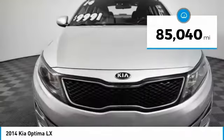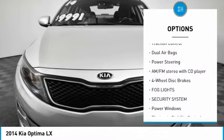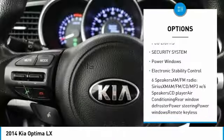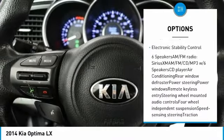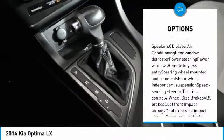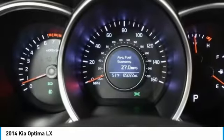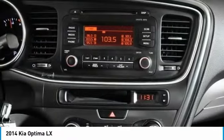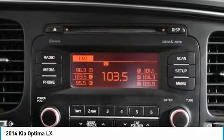Here are some of this vehicle's great options: traction control, dual airbags, power steering, AM/FM stereo with CD player, 4-wheel disc brakes, fog lights, security system, power windows, electronic stability control. Come see the car for yourself.